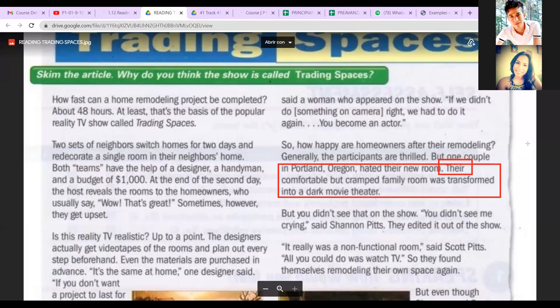Their comfortable but cramped family room was transformed into a dark movie theater. Into a dark movie theater. That's not good. Okay. Thank you, Marcela. Let's continue. What is cramped? Does anyone know what cramped is?